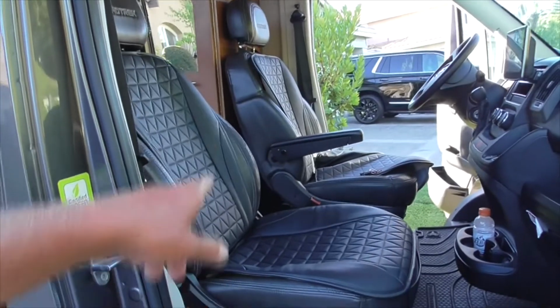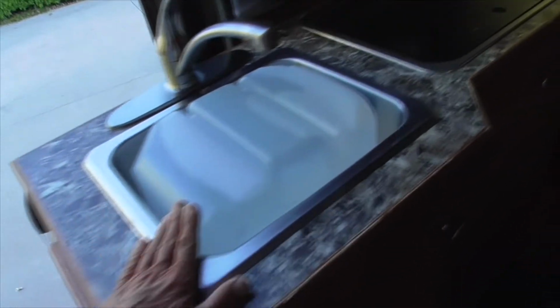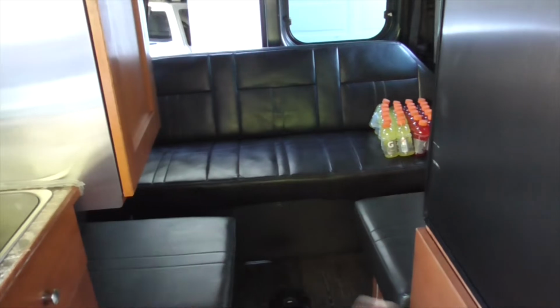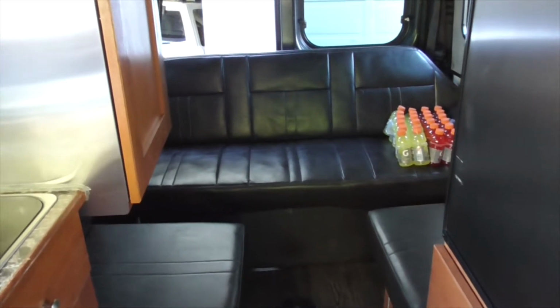All right. Here's our little chairs, captain's table. I'll show you inside real fast. Okay, we've got a sink here. We've got a propane stove. Microwave up here. This whole thing pulls out to a bed with a couple little adjustments, right?